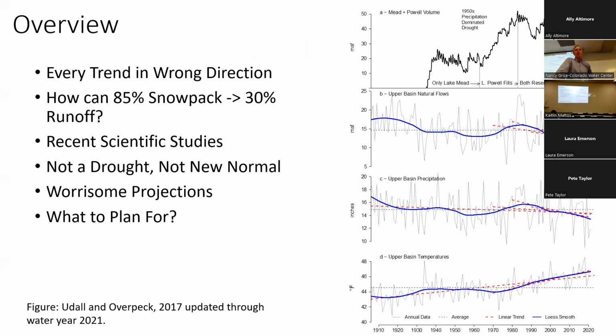Let me do some science here and talk about how every trend we've got in the scientific realms is in the wrong direction, unfortunately. I want to explain how pretty good snowpack, like 85%, can turn into 30% of runoff. I want to quickly go through about 10 scientific studies just to paint a big overall picture of the West and where we're headed because of climate change. I want to tell you that this really isn't a drought. People continue to call it a drought.